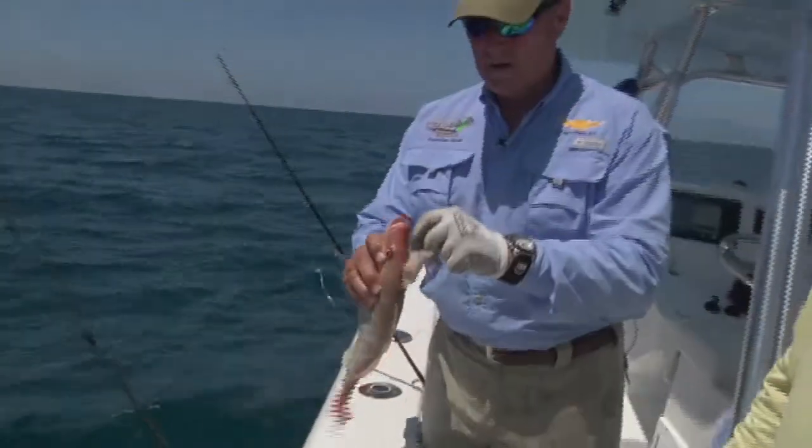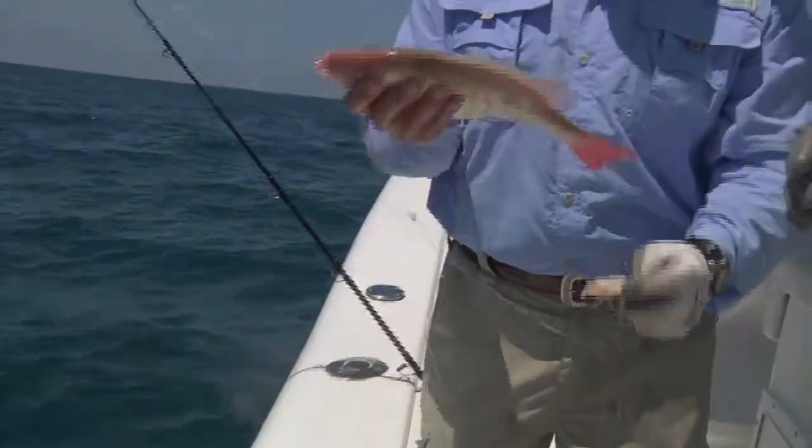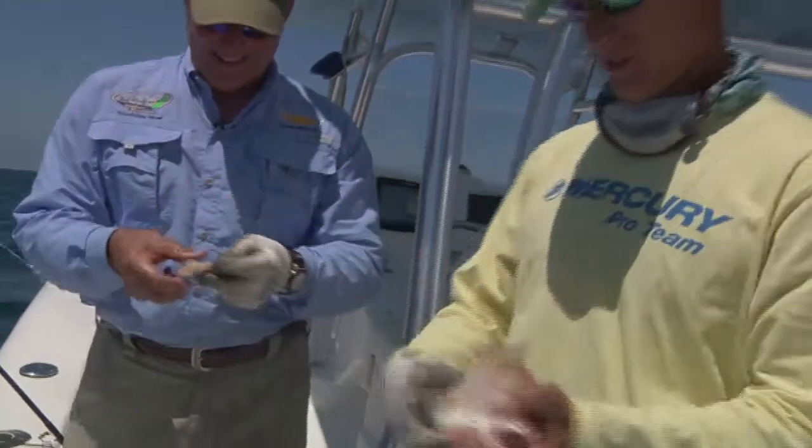Yeah. And they're great to eat. I like them better than grouper, actually. Really? Yeah. All right. You're going to put this in the box? Oh, yeah. We'll put them in the box. There you go. Keep that one.